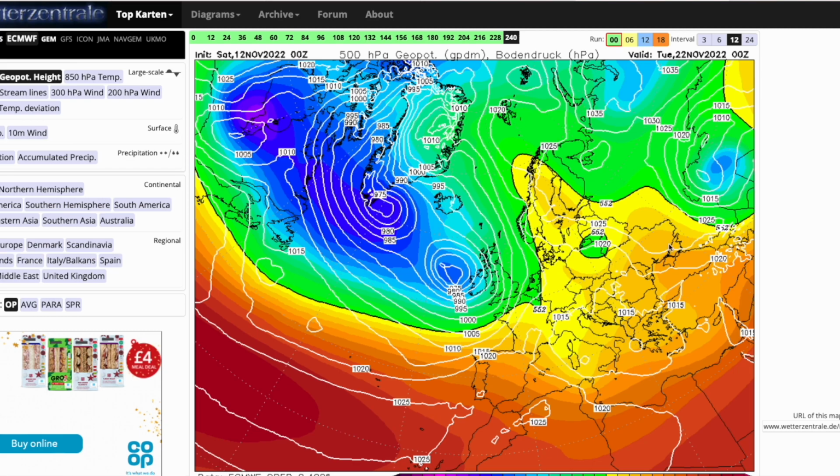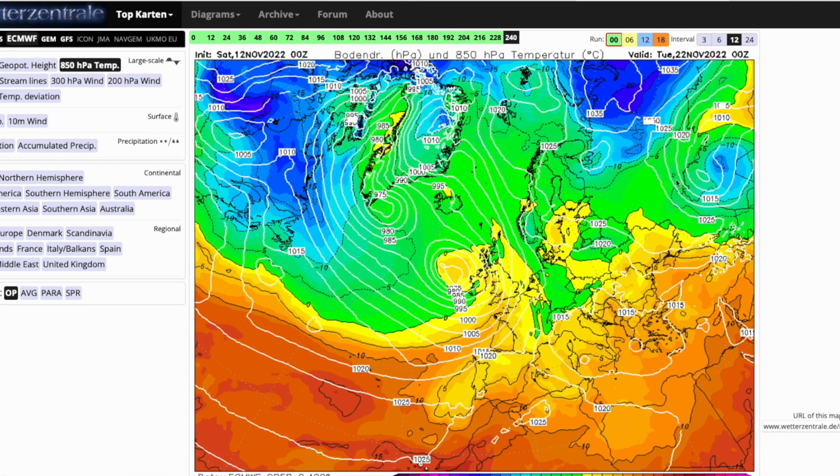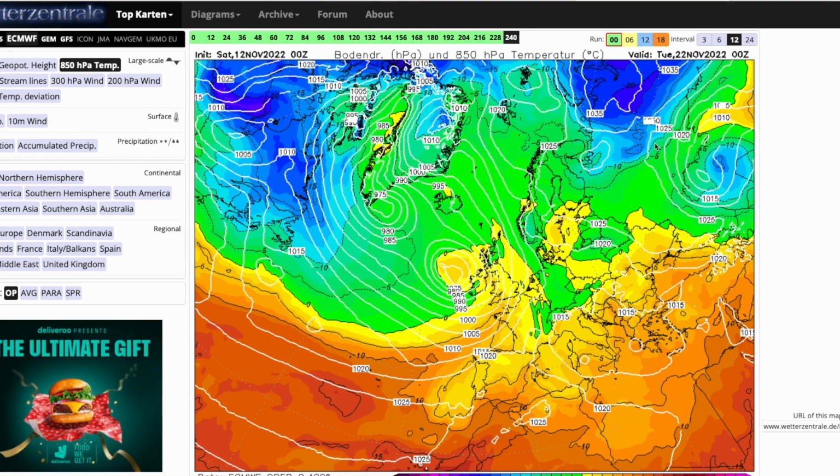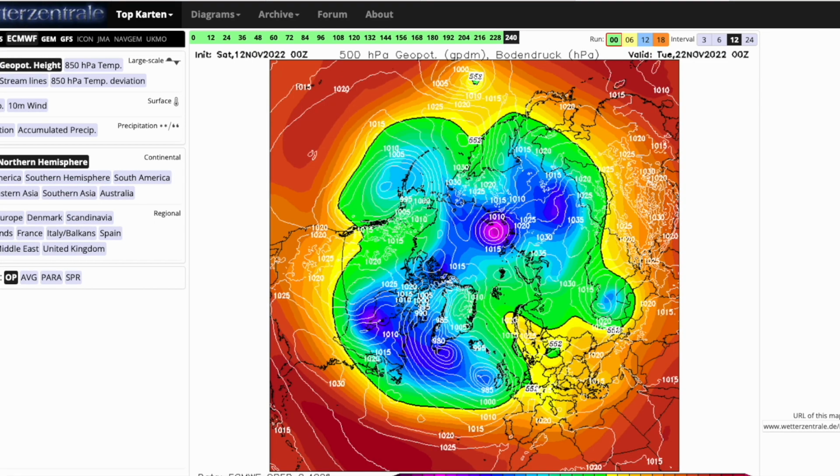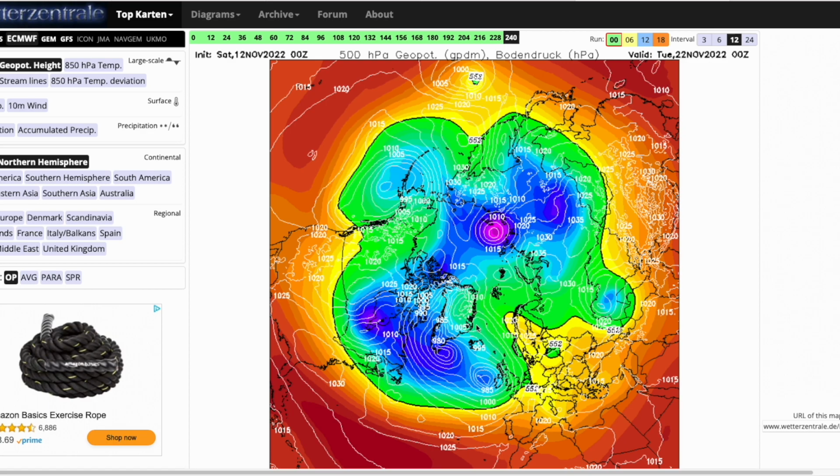But once again, similar to the GFS, you can see the elongated low pressure systems getting pushed around by this high pressure building towards Svalbard and Scandinavia. Look at the upper air temperatures, very cold air across parts of Russia and trying to push into Eastern Europe. And again, if we go to the Northern Hemisphere view, big blocking here. That really did get going. Started to drag this cold air from Siberia around.